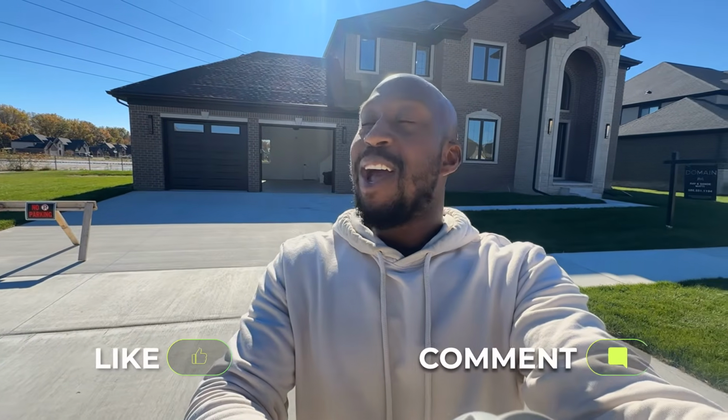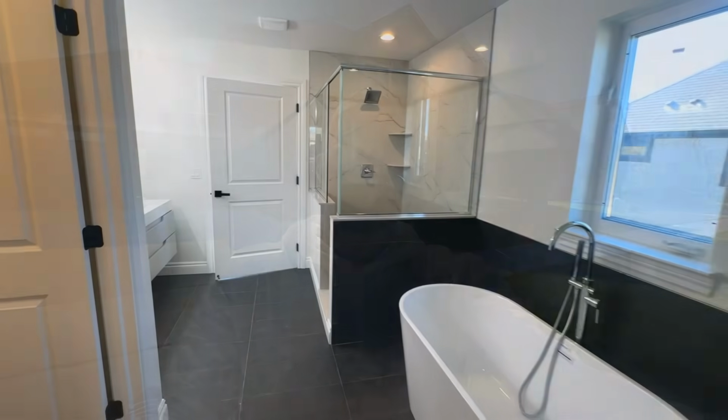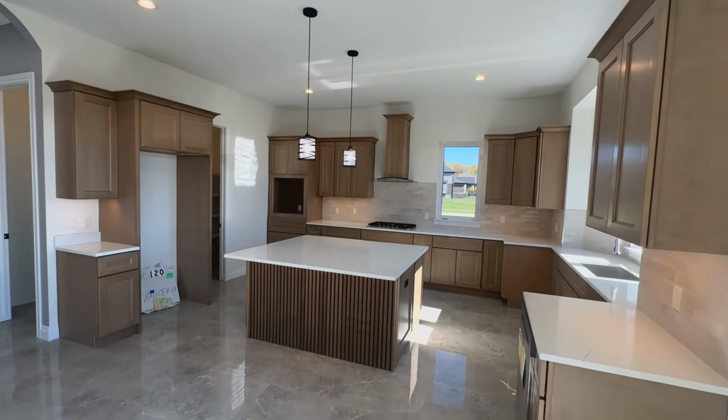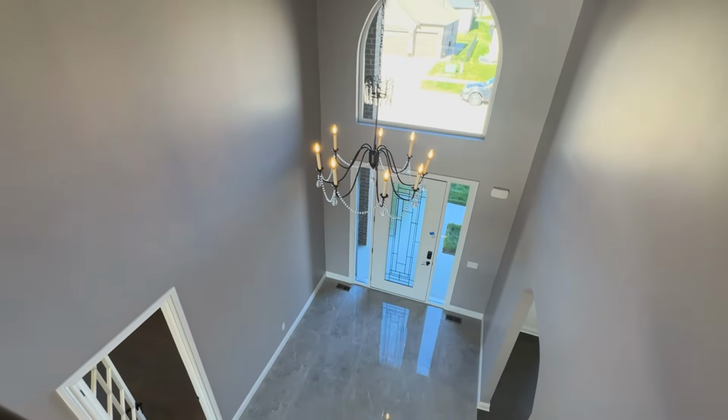It is a fall day here, a little chilly, that's why I got my hoodie on today, but a great time to tour this house that I think can give Royal Oak, Birmingham, and Bloomfield a run for its money. Yes, a beautiful primary bathroom, bedroom, and kitchen with massive 9 to 10 foot ceilings on the first floor. Let's get into it, all right?